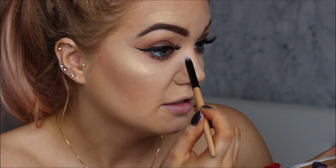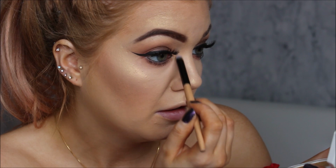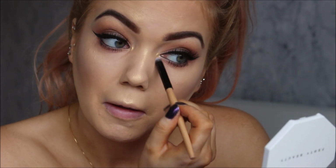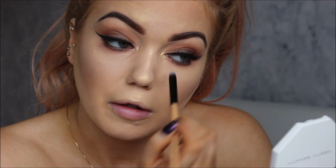So I am gonna highlight the inner corners of my eyes and do my brow bone with the highlighter as well, just to be a little bit more extra. When you haven't stuck your eyelash on properly and it's hanging off, yeah, that's this one. This inner corner is really starting to annoy me, so we'll just ignore the eyelash. So I'm gonna pop this in the inner corners, make it pop a little bit more. I'm glowing, like glowing ridiculously.